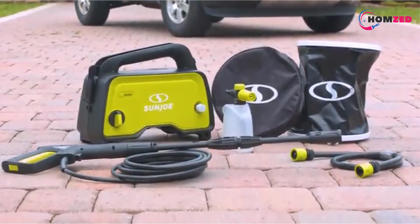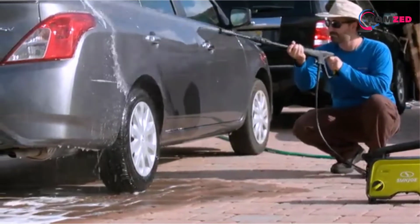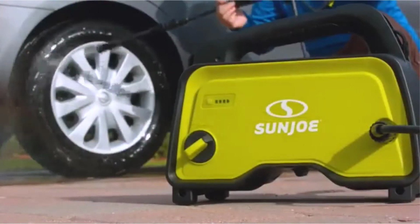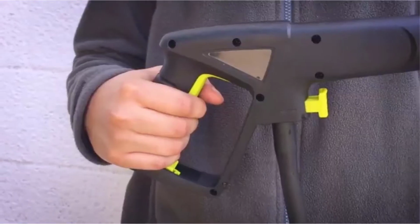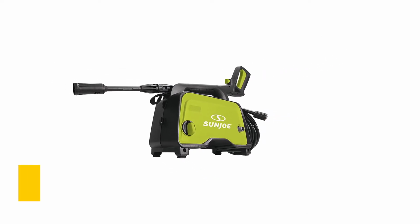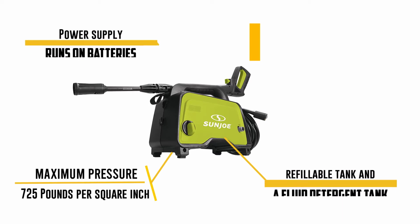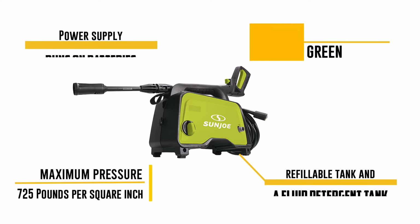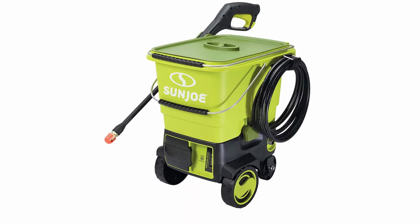It has a refillable tank and a fluid detergent tank that helps you take cleaning to areas where your garden hose cannot reach. With this machine, you can adjust the water pressure by just twisting the nozzle. It has an embedded powerful motor that produces up to 350 watts of power, which then transforms into a whopping maximum pressure of 715 psi.